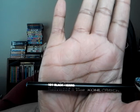Hollywood and Vine, Kohl eye pencil, 101, black, negro. That's a racist! But in other languages, black in like Spanish and French is negra, negro. So as you can see, it does say negro. Wait, did I see it? Did you see it? It does say negro.